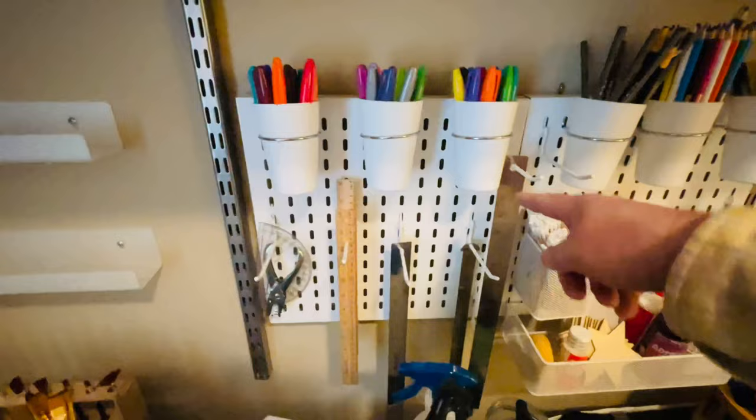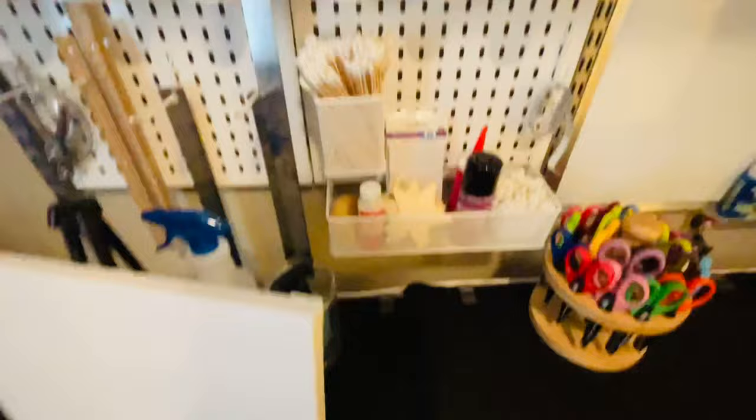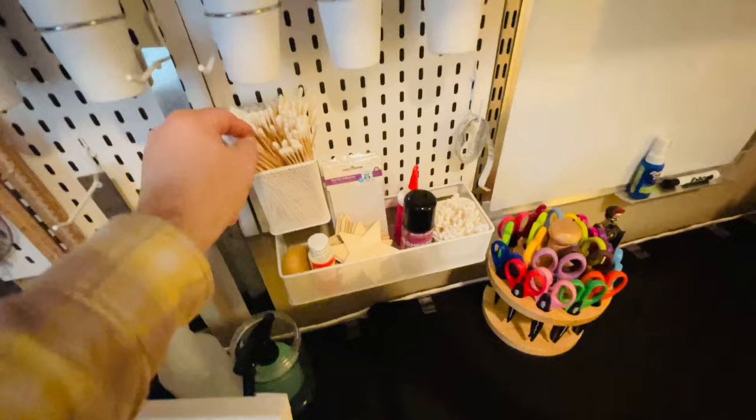Here's my pegboard, you know, different rulers. I love these metal rulers. These are great for doing crafts, and just different Sharpie markers and watercolor pencils. And these are some Sharpie acrylic pens and things like that. These are good for doing different art and craft projects, I should say, not art supplies.